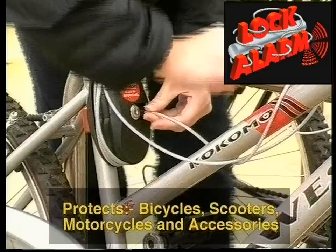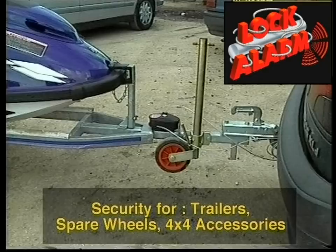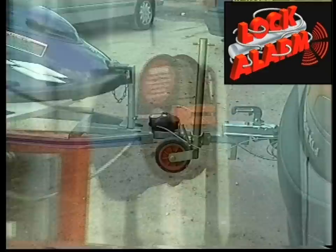Suitable for all weather conditions and environments, the lock alarm will secure just about anything from theft, no matter where it may be. And remember, should someone ever try to attack the cable or lock, they'll definitely wish they hadn't.